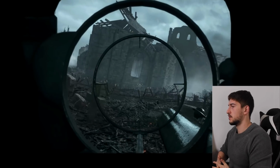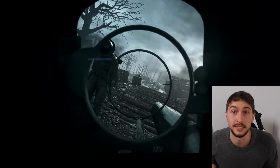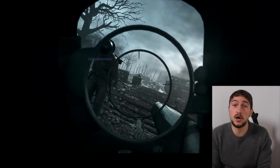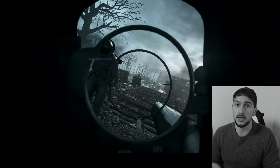Bro, don't tell me that this is a British tank. Oh my god, it's a British tank. I'm gonna get mad. We just talked about it. Why not a French tank? It could have been awesome to drive the Renault FT, the first modern tank. Oh no, let's just use the British because it's better. And anyway, the French barely fought during World War I.